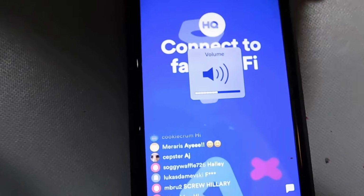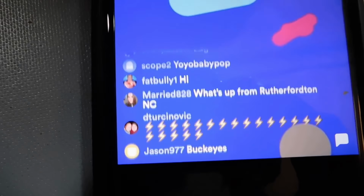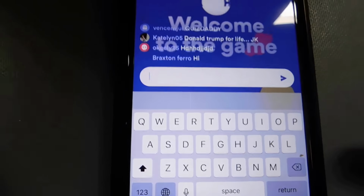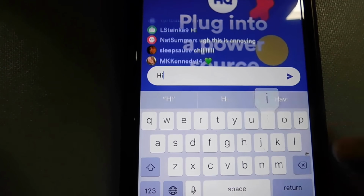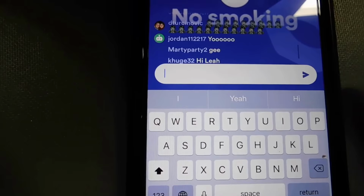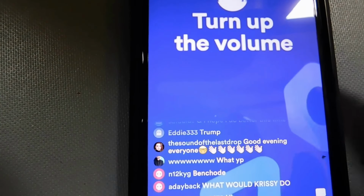I'm going to turn it down a little bit so that you guys can still hear me. And it says connect to a fast Wi-Fi, and you can chat down here. You can see everyone there is chatting, and you can say whatever you want, like, hi. But honestly, there's so many people playing this game that you're probably never going to be able to actually have a conversation in this chat.